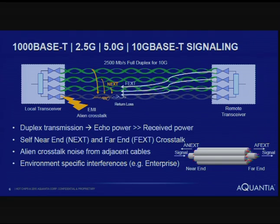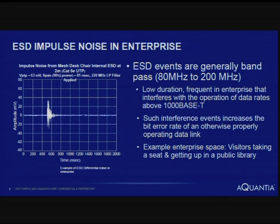If you imagine running on the same wire, you have to cancel your own near-end crosstalk from the adjacent cables. You have to cancel far-end crosstalk. You have to allocate enough signal-to-noise ratio for a 6-around-1 configuration, where the victim in the middle is being bombarded by radiation from the adjacent lines. And you also have to take into account environment-specific interferences. An example of an environment-specific interference would be impulse noise, right? This is something we learned by studying the enterprise environment very carefully and understanding the issues involved in enterprise.